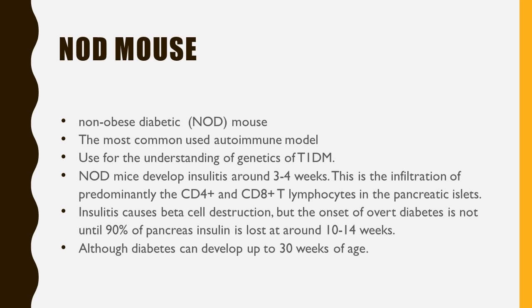NOD mice develop insulitis around 3 to 4 weeks. This is known as the pre-diabetic stage, where pancreatic islet cells are predominantly infiltrated by CD4 positive and CD8 positive T cells. Insulitis causes the autoimmune beta cell destruction as seen in the human disease. However, onset of overt diabetes is not until 90% of pancreatic insulin is lost at around 10 to 14 weeks. Diabetes is more prevalent in female colonies than male colonies, with 60 to 90% incidence and 10 to 30% incidence respectively.